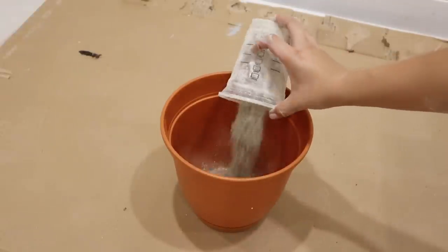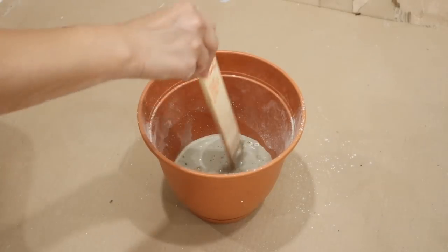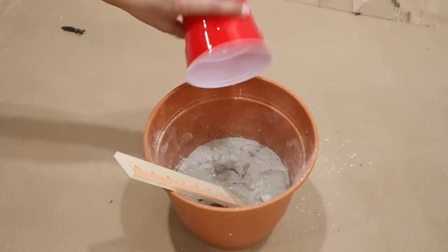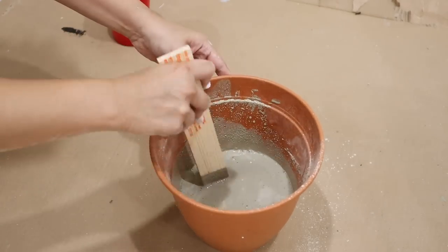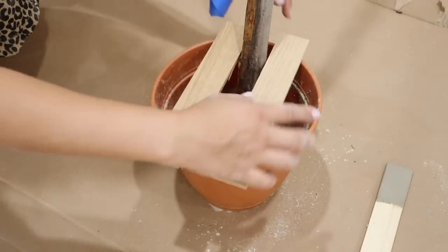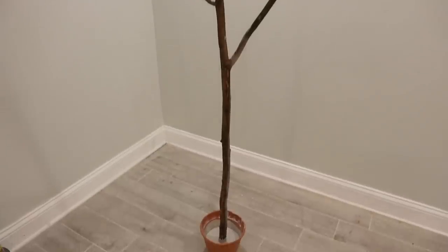Now that our branch is at the perfect height, we want to make sure that it will stand upright. So I'm going to mix in some cement into a small plastic pot. And there are no exact measurements to this, so I'm just pouring in water and just eyeballing it until I get a pancake-like consistency. Once that's all mixed up, I'm placing the bottom of the branch right into the center, and then I'm gonna let it set for a couple of hours.